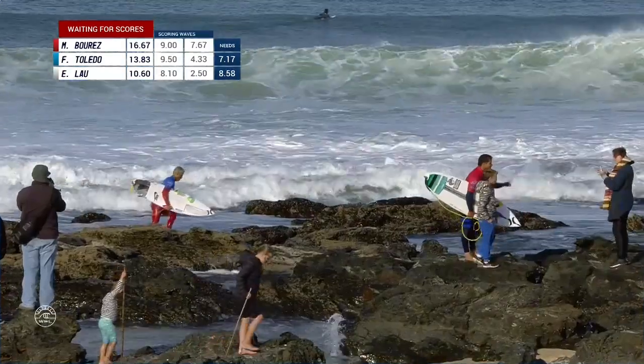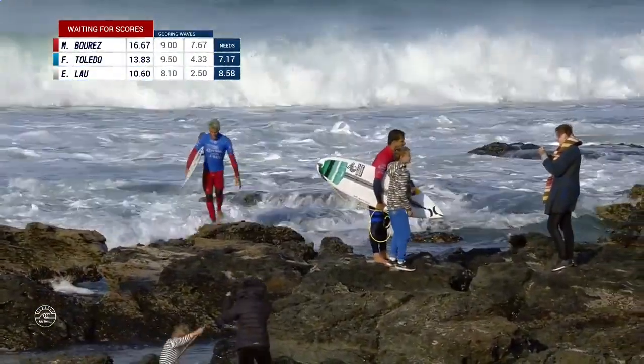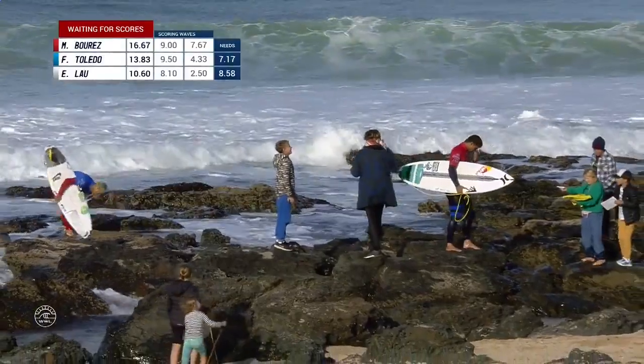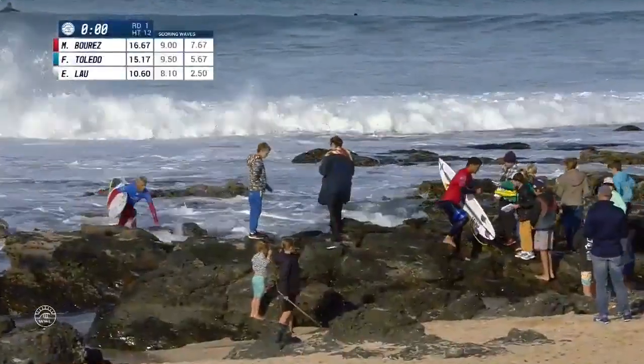He just floats across a wave, Filipe. It just looks like his board is just barely in the water until he makes that decision to throw his board on rail, and then he buries it as deep as anyone, as deep as any of the power surfers on the championship tour. So the numbers rolling through for Michel Bourez.